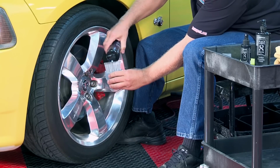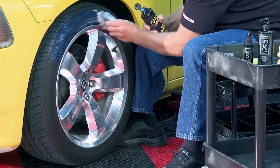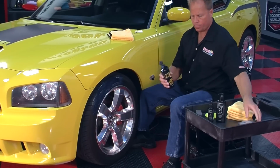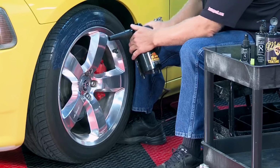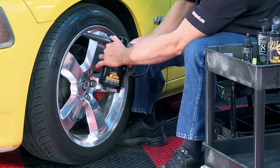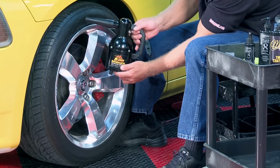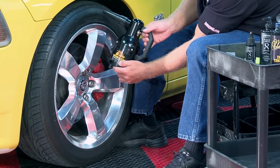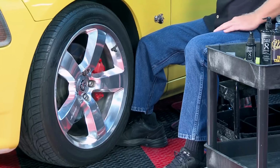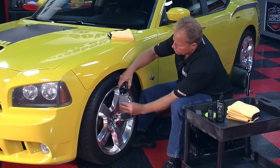That's the first coat. You can just take the bristles of the brush and work that in really well. Back to the Sidekick, blast it dry. Here's the third coat.